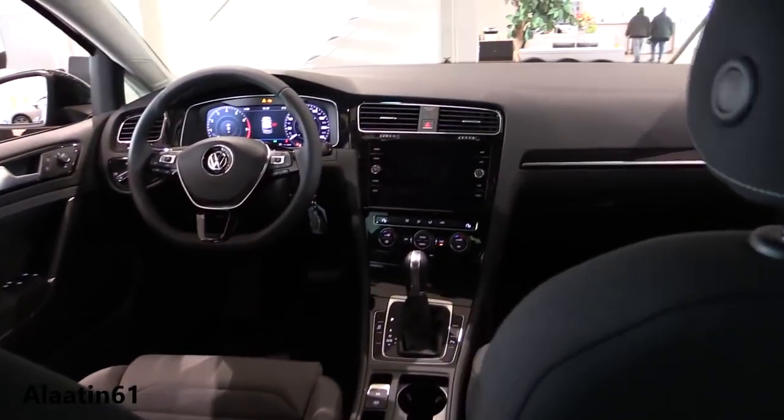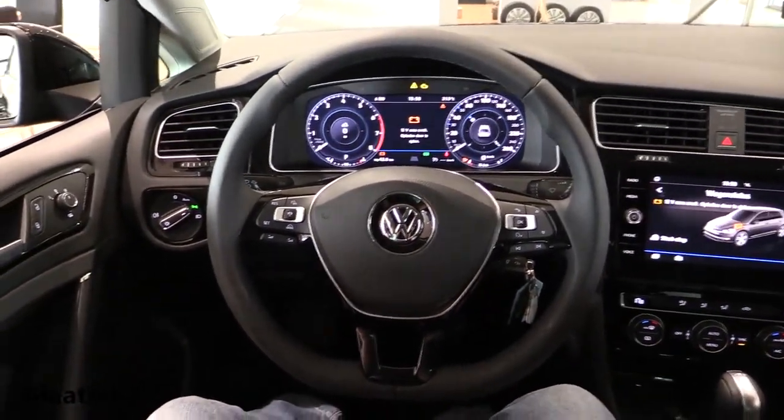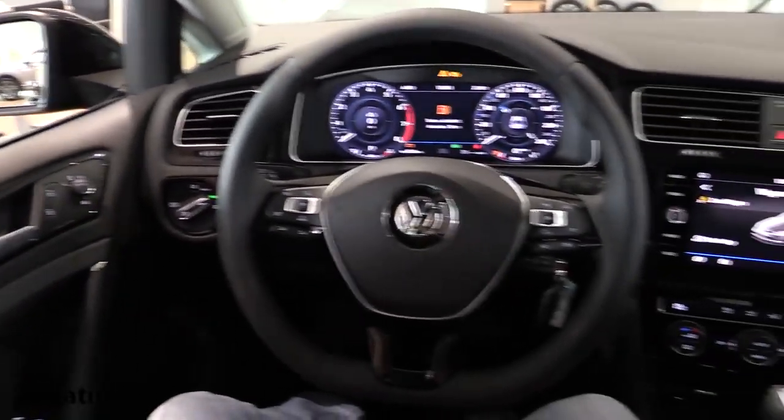It has LED lights in the interior. This is the space left. I'm 1.83 meters. Plenty of headroom. Lovely interior. I really like the active info display and the fact that it's available with blind spot assist. Folding mirrors, of course.